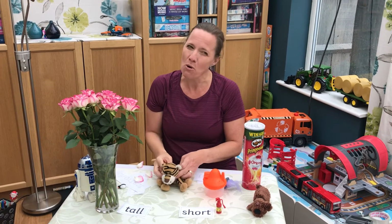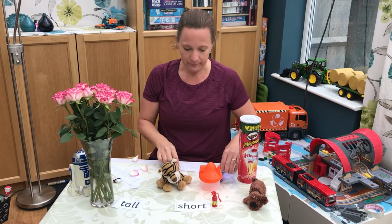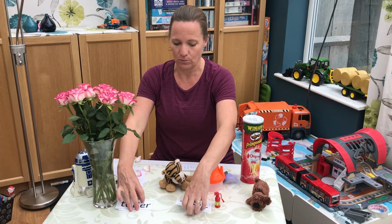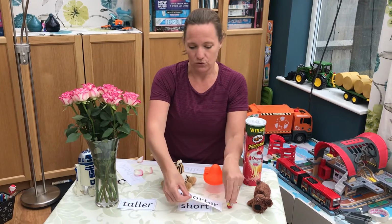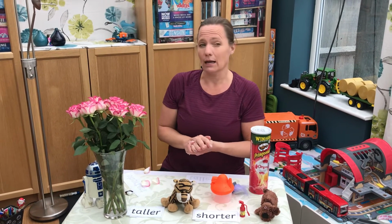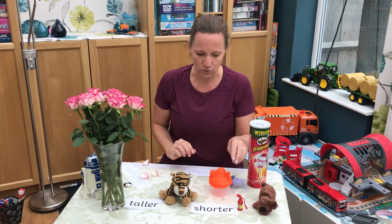Now, to be a bit more of a challenge, we're going to see if we can find something that is taller than Strawberry. So we found a tall object, but can we find something that's taller than Strawberry and something that's shorter than Strawberry? So there's Strawberry, let's see. Strawberry isn't very tall, is he? He's not like you and I. We're quite tall. He's quite short. Can we find something that's shorter than Strawberry?